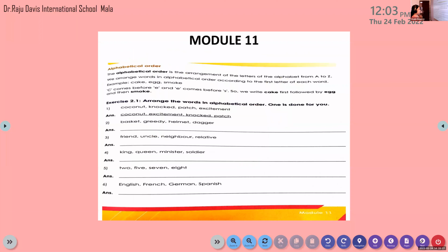Now I want all of you to move to the next exercise, that is module 11. This is a very simple exercise based on the alphabetical order. This is a topic that you have been learning since UKG, right? Arranging the letters and words in alphabetical order. What is the alphabetical order? It is the systematic arrangement of the letters of the English alphabet from A to Z. If we need to arrange the words in alphabetical order, we have to check the first letter of each word and arrange them accordingly. If the first letter of two words is the same, we need to check the second letter and decide accordingly.